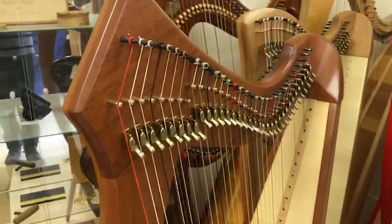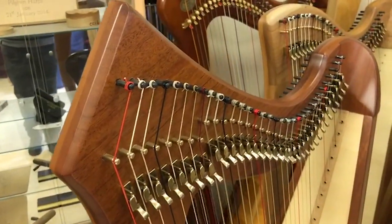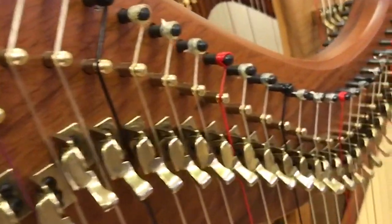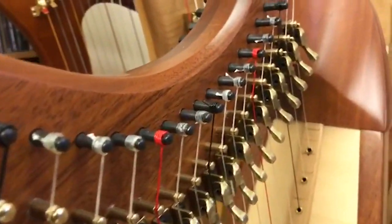And all these harps here are called lever harps. They've got those little levers on the side which give you semitones and help you to change key.